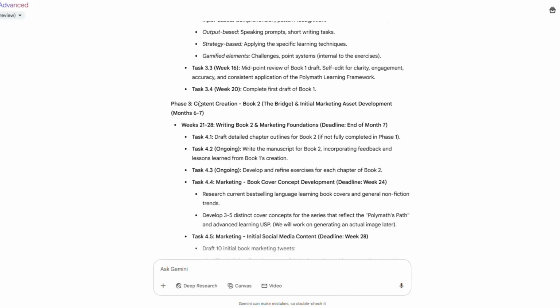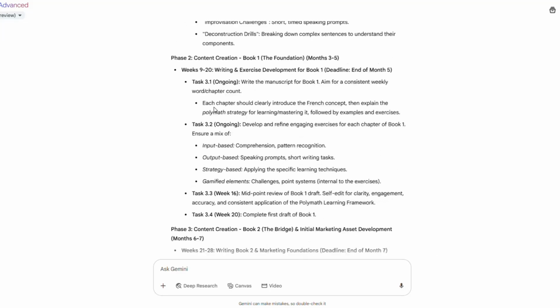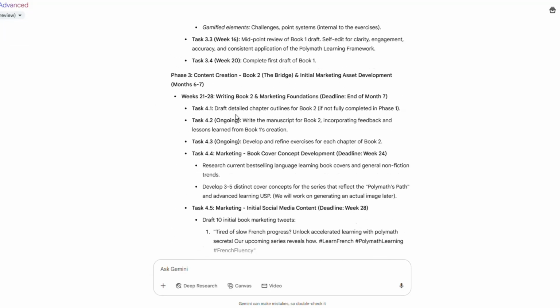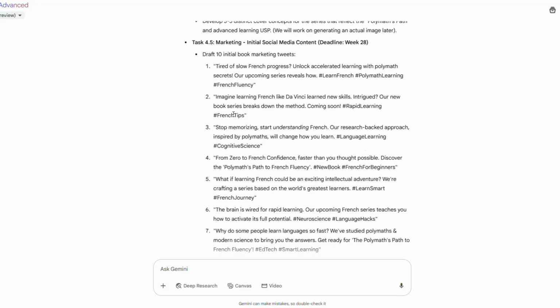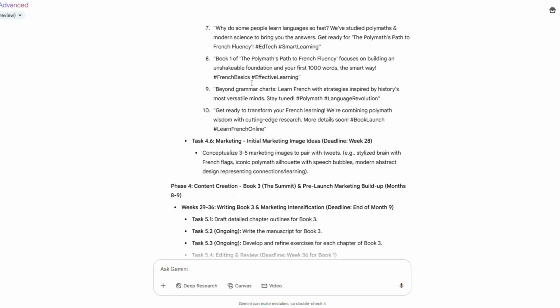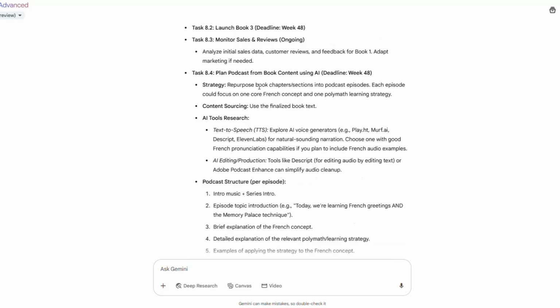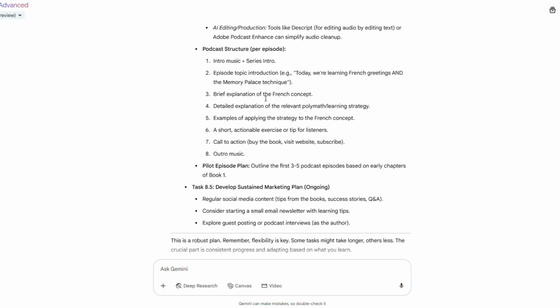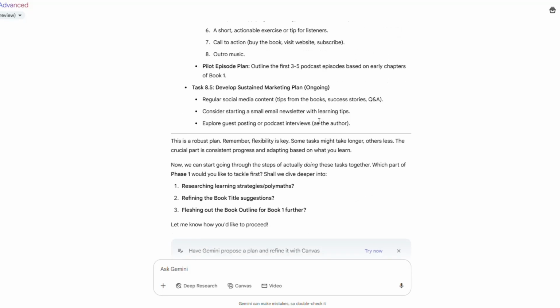And as we keep going down, we'll see not only information about each one of the tasks and parts of the book, but down here you can see we're already getting some of the tweets. So we have 10 draft tweets right there already ready to go. We have everything from research to launching the actual book series. Here are some tips for creating the podcast.